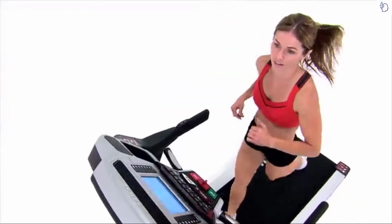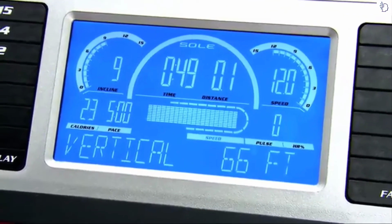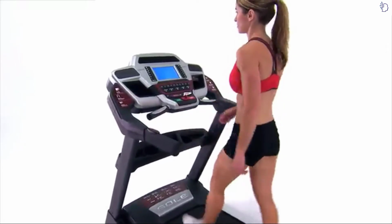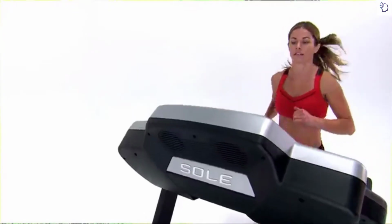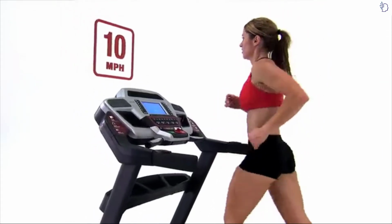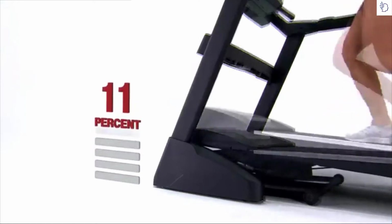At Soul, we've focused on the details, like a more informative LCD screen, which clearly displays the stats of your workout. Our treadmills also have convenient, easy-to-reach buttons with speed and incline adjustments right on the handrails to give you control where you need it during your workout, allowing you to adjust your speed up to 12 miles per hour and your incline up to 15%.